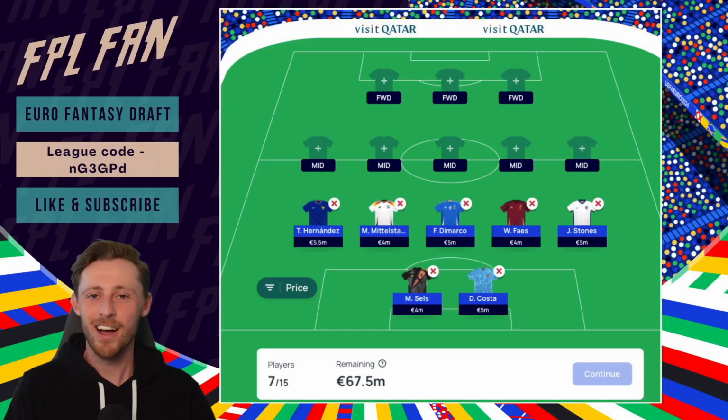Moving into defenders, and there are definitely a few that have stuck around since my first draft, and I just don't really see myself going without them unless they don't appear in their respective national teams.